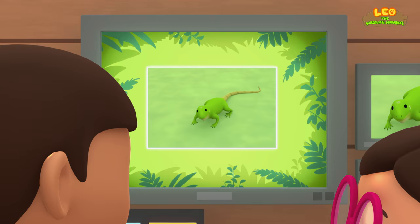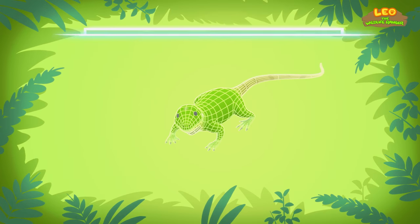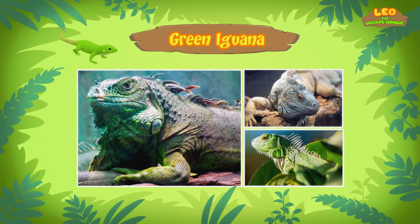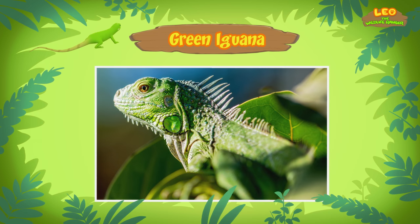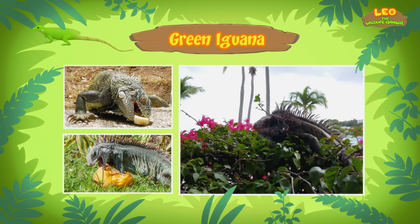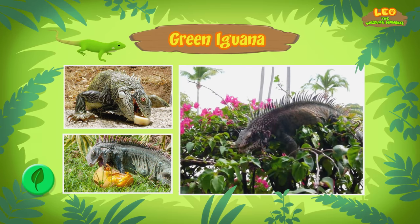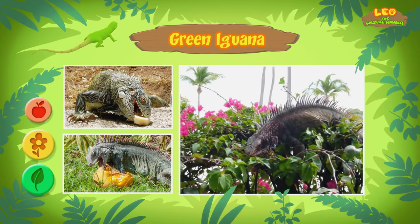Hi, Leo. This lizard is a green iguana, also known as the common iguana. Some green iguanas come in different colors, and they can change their color when they get older. The green iguana you found is still young. An adult iguana can grow up to 2 meters long. Green iguanas are herbivores. They feed on leafy green plants, flowers, and fruits.